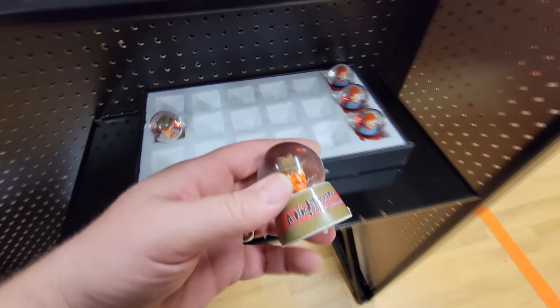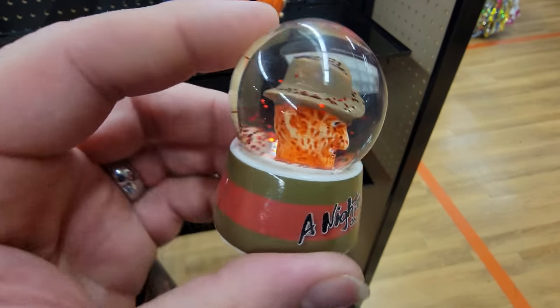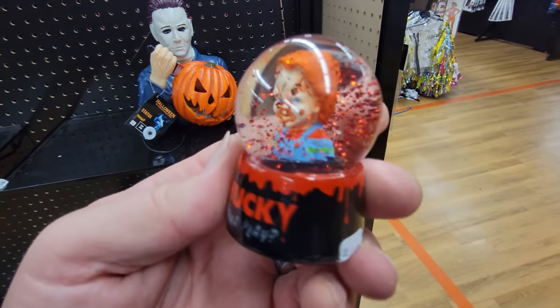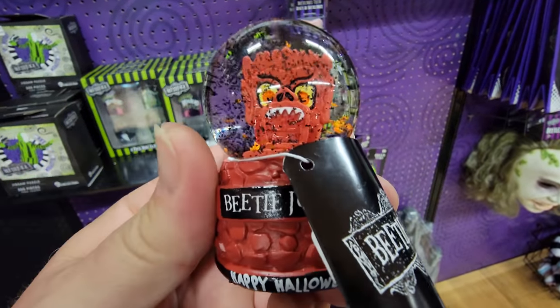Oh, look at this sweet Nightmare on Elm Street snow globe. That is pretty cool. And they got a Chucky one too. All right. Yes, look at that. That is sweet. Oh, here's a Beetlejuice one. Okay. Yep, look at that. I like the colors in that one.